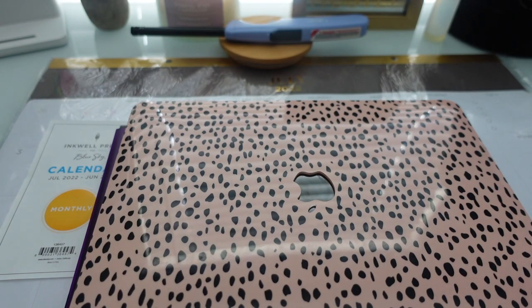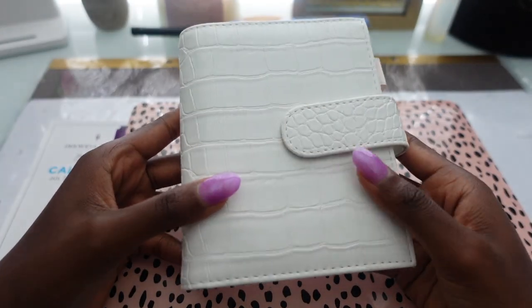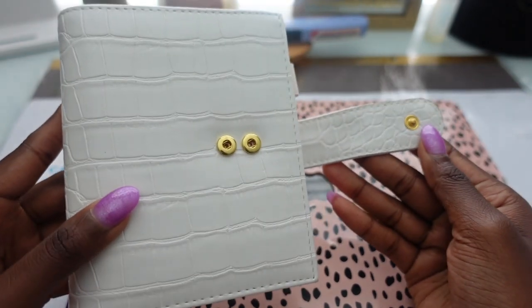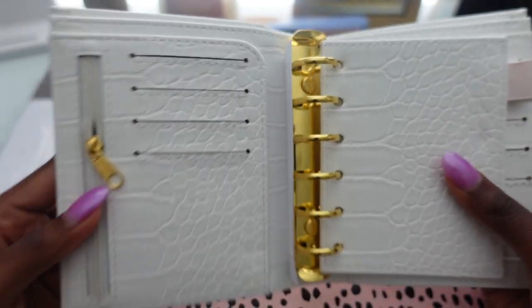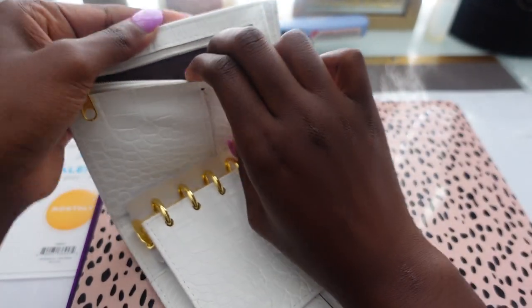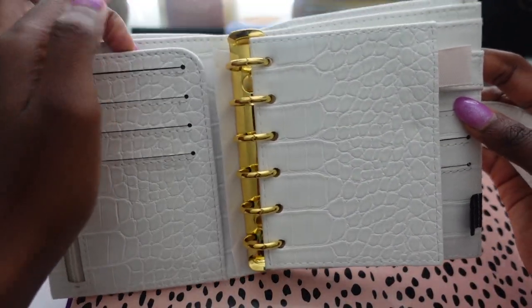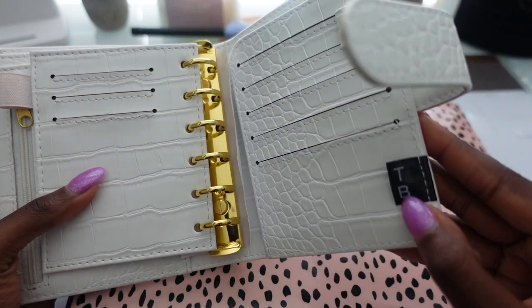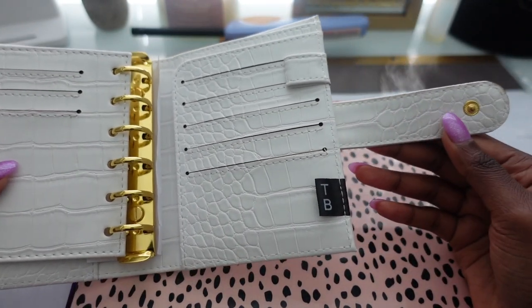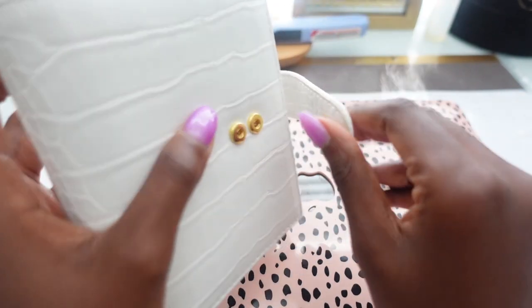So let me go ahead and show you the white one. Beautiful. So cute, y'all. Gold hardware. And I haven't used this yet, so it still has the paper in there. Gold hardware. Everything is still chocolate on the inside. Probably can't see it because of the light. Okay. 4 slots. There you can see the chocolate there. All of that goodness. Like I said, this will change because I really did not like it. Gold hardware, chocolate on the inside. It is just so cute. You can fit so many things in it.